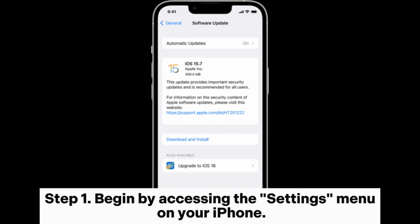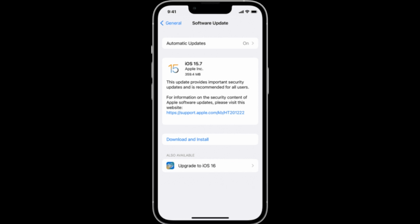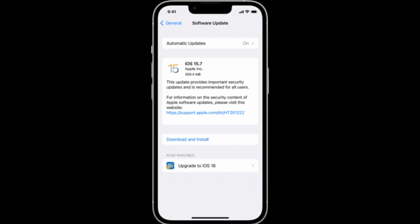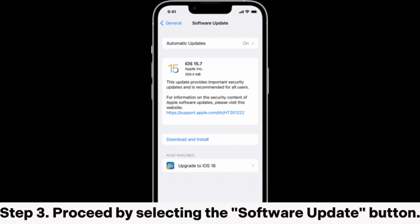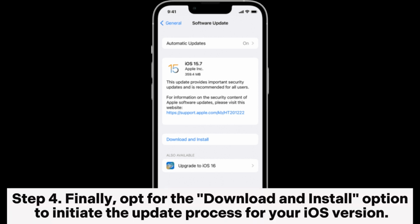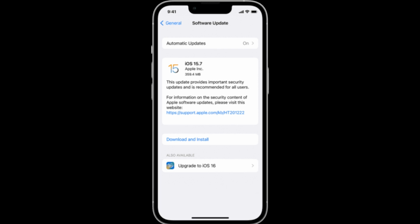Step 1. Begin by accessing the Settings menu on your iPhone. Step 2. Locate and tap on the General option within the menu. Step 3. Proceed by selecting the Software Update button. Step 4. Finally, opt for the Download and Install option to initiate the update process for your iOS version.